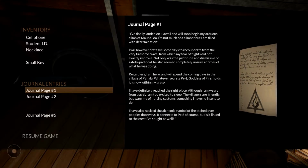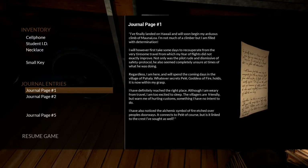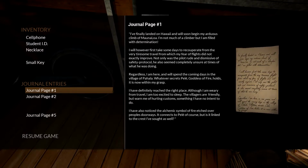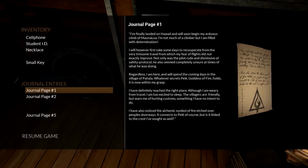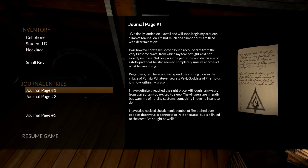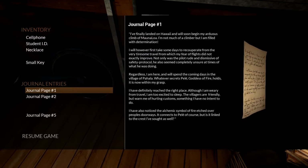I finally landed on Hawaii and will soon begin my arduous climb of Mauna Loa. I'm not much of a climber, but I am filled with determination. I will, however, first take some days to recuperate from the very tiresome travel, from which my fear of flights did not exactly improve. Not only was the pilot rude and dismissive of safety protocol, he also seemed completely unsure at times of what he was doing. He would not be allowed to be a pilot. Regardless, I am here. I will spend the coming days in the village of Pahala. Whatever secrets Pele, goddess of fire, holds, it is now within my grasp. I have definitely reached the right place.